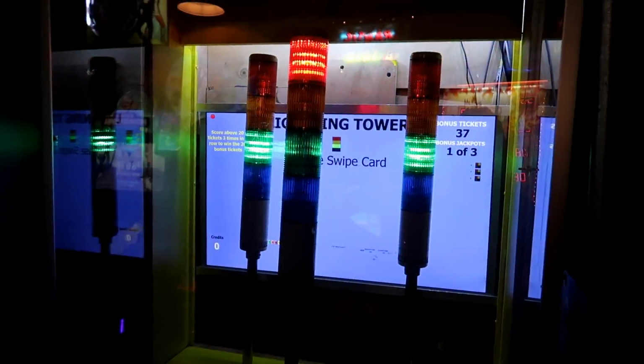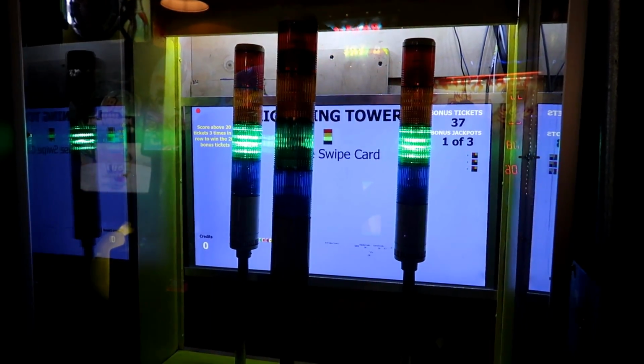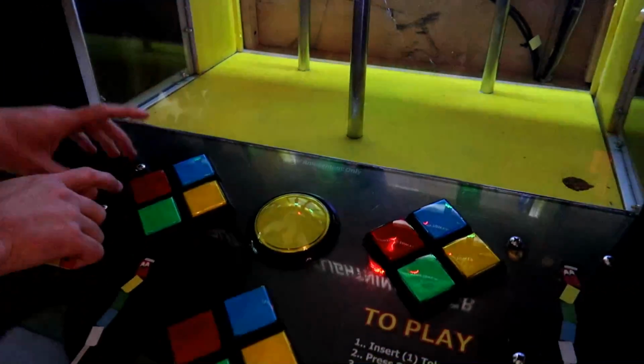That was awesome. All right, so here's a game we've never seen. It's called Lightning Tower. What happens is every swipe, you press this button, and then these lights go crazy. But then they're going to stop on a color, and you have to match the color. So if it's like red, blue, yellow, you gotta do it as fast as you can.